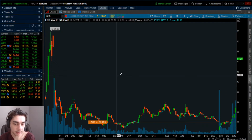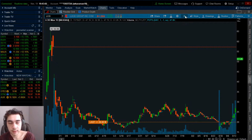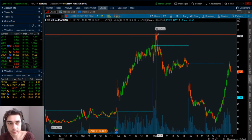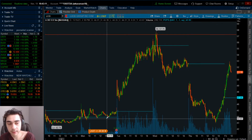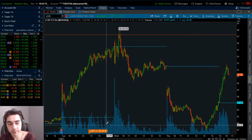So we were waiting for the gap to fill. We're playing it for the reversal. How did it react? It reacted as a resistance level, as you can see, and it went from 57 all the way down to 43. And it started to bottom out and have a reversal once it filled this gap.